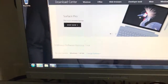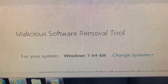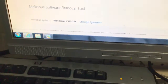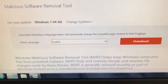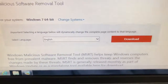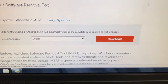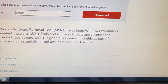All right, so let's go full page. Here's our malicious software removal tool for your system. This is a Windows 7 64-bit system. That is correct. And I do speak English most of the time. People from up north may differ with that. They may think I speak Southern, but it's still English technically. We're going to hit download right here. This should be the December 2017 or January 2018 version of this tool, and if we click on details, it should tell us.